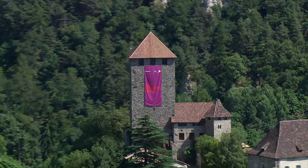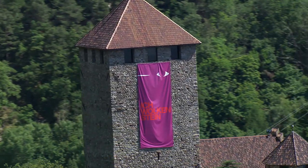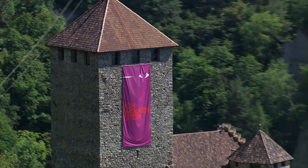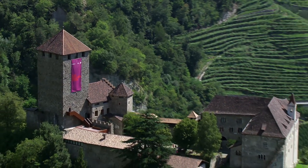Tyrol Castle towers high above Murano Valley. It used to be the ancestral seat of the Counts of Tyrol, after which the region was named. Up until the 14th century, Tyrol's sovereigns lived here, before they moved their residence to Innsbruck.